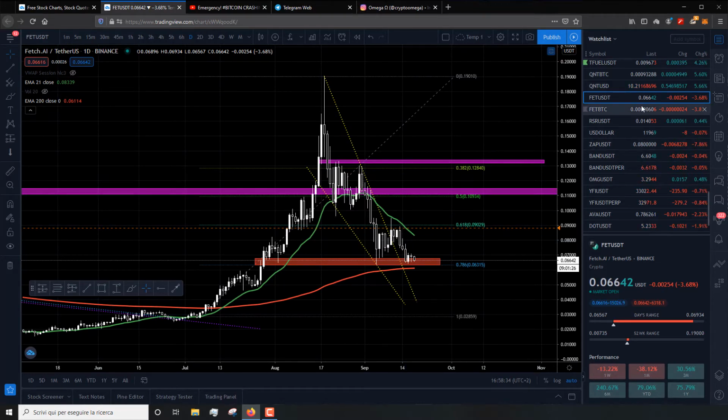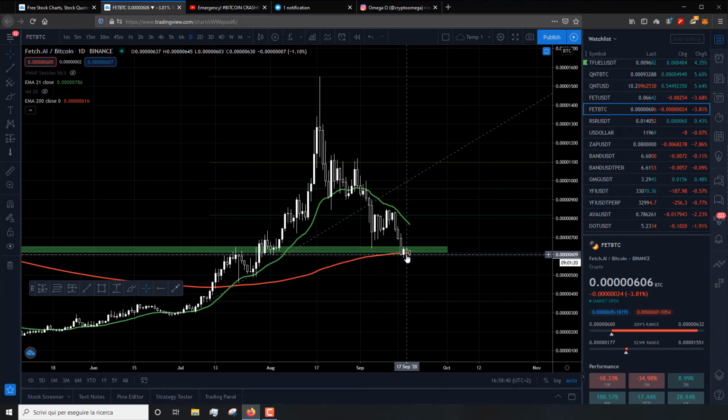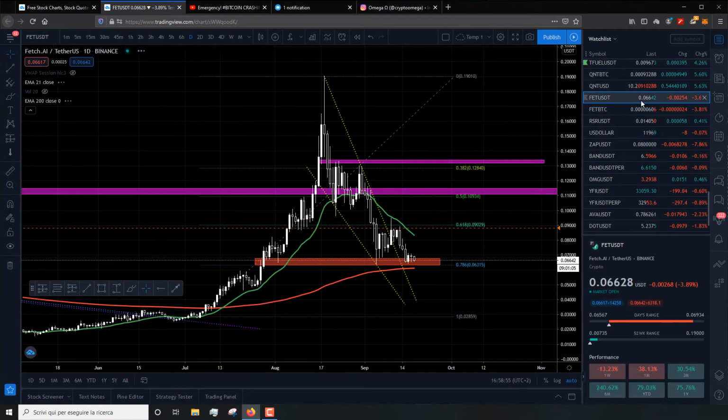So I'm focusing on the FET USDT chart and the FET BTC chart. We are currently sitting at support level on the 200 EMA here. A break below would be pretty bad. The 200 EMA is, as you can see here, 616 Satoshi, and I want a daily closure above that level.